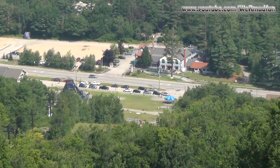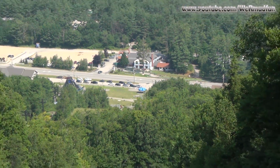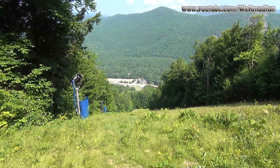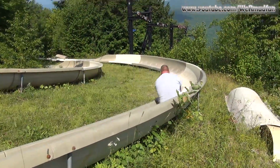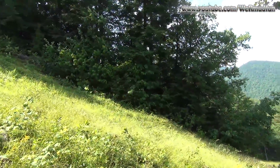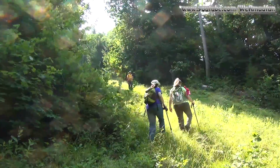Okay, we're up 1,375 feet. Doesn't seem like we're that far though. Oh, wait a minute. Yeah, that's 1,375 feet. Go get him! Trying to just show you the angle. It is steep right here. Going down. Of course, we're not going down. We're going up.